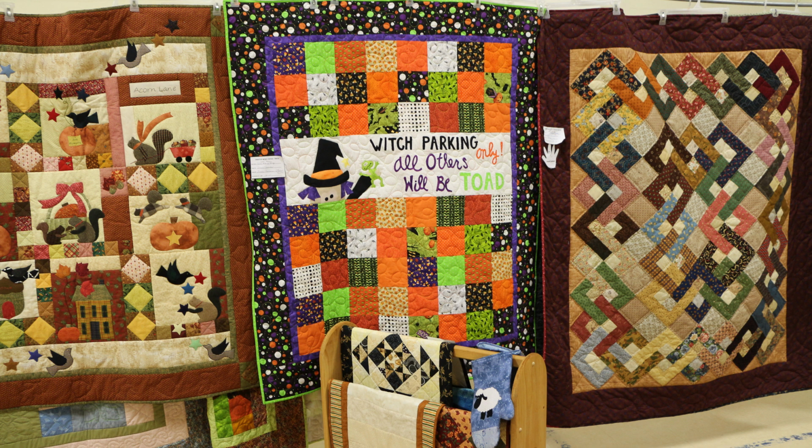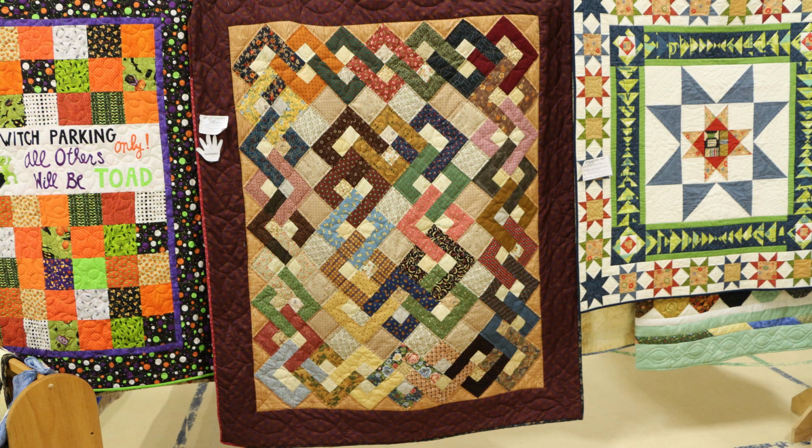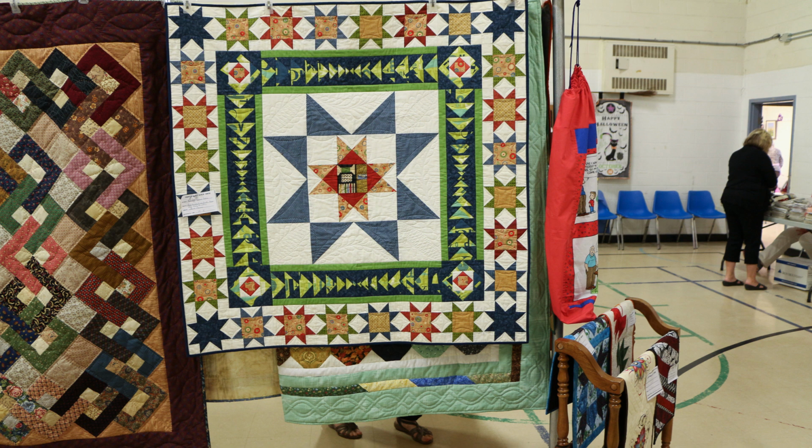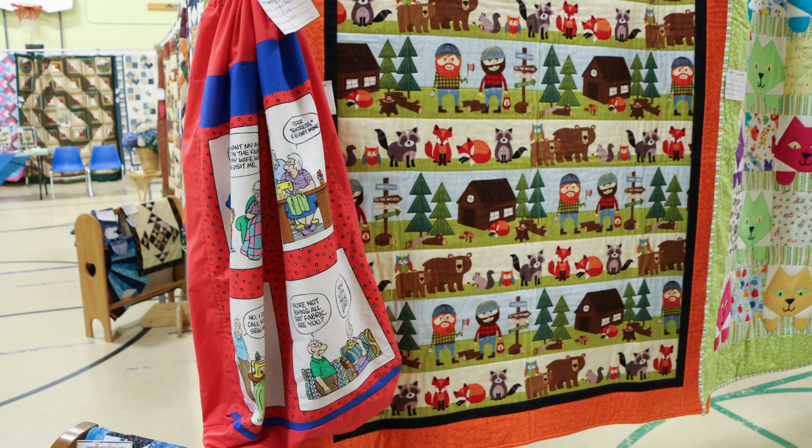More fall colors abound in the Pretty Lover's Knot quilt next on our tour. This pretty starry hanging was made by Sheila Monroe in a round robin exchange. 4 ladies each made a part, passed it on to the next in line who added another part. It makes its way back to the initiator who finishes the quilt.